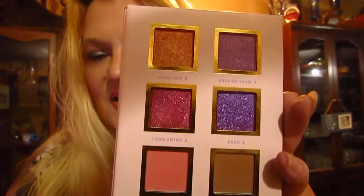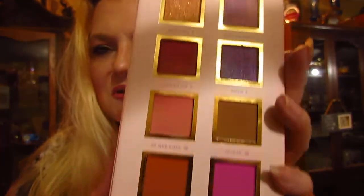Plus 28, making my box retail value $130. So that is, I think, a good value. Look at the pretty colors. I can't wait to play around in this. Let's look at this beautiful purple. Wow, that is so pretty.